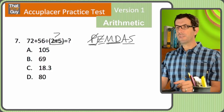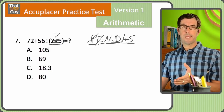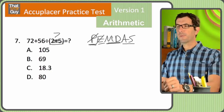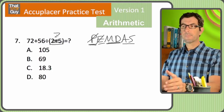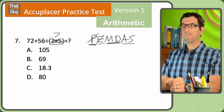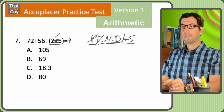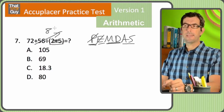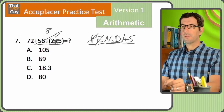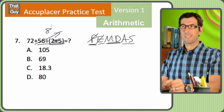Now multiplication and division happen at the same time, read from left to right, but I don't think it matters whether you read from left to right or whatever. Point is, we've got one division problem here, and that is 56 divided by what is now 7. So 56 divided by 7 is 8. So I'll cross that out, and I just got an 8. So all this junk, this 56 divided by 2 plus 5, has now been whittled down to an 8.